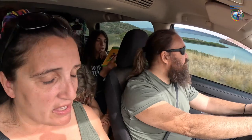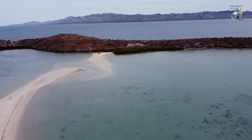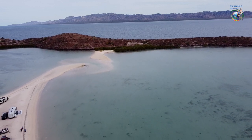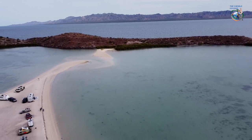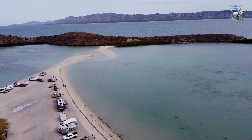Okay, we're still driving on the Bahía Concepción. It's a bit of a challenge because there are so many RVs parked at each beach. I mean, you can go, but it's really busy. So we're gonna try to see this one in particular because it has this tongue of sand that goes out, but already from the road we could see it was pretty packed, so we'll see how that works out, but we'll go check it out.